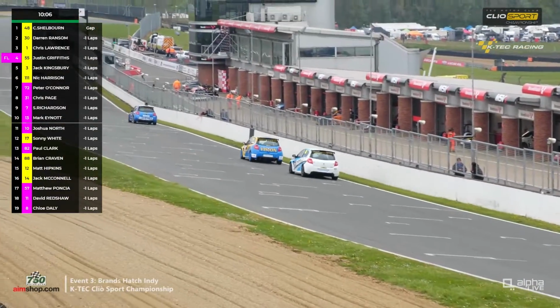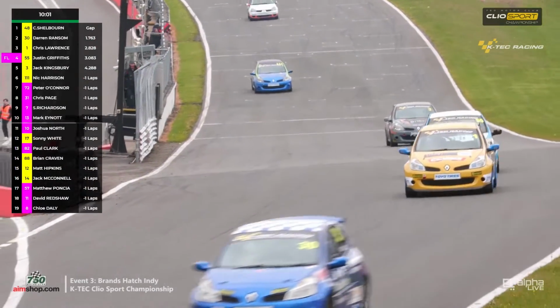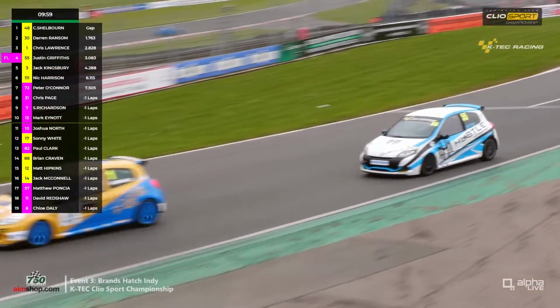What is third at the moment? Meanwhile, Shelbourne to Ransom. It's coming down by about a tenth a lap. It's 1.7 seconds at the moment. There's still two thirds of the race to go.